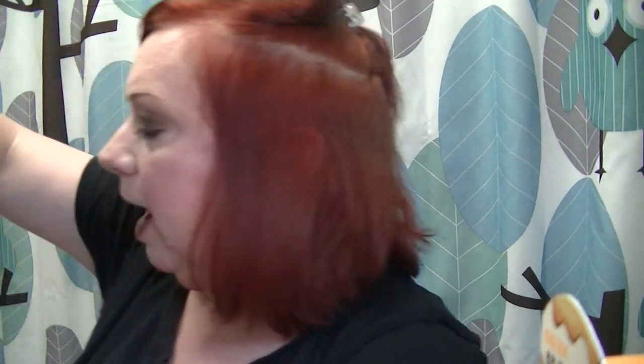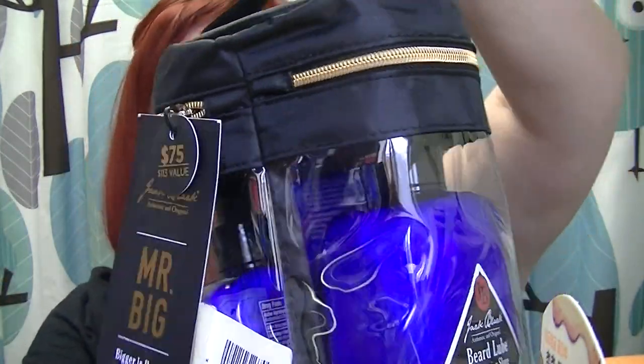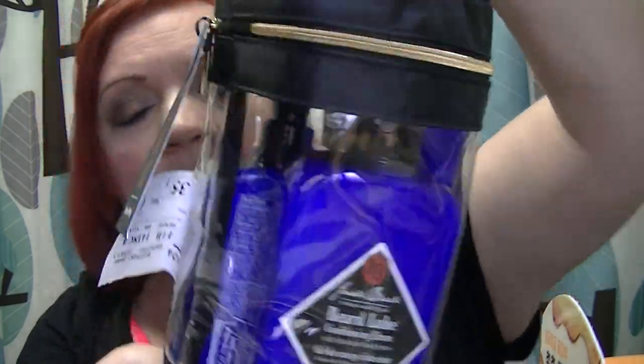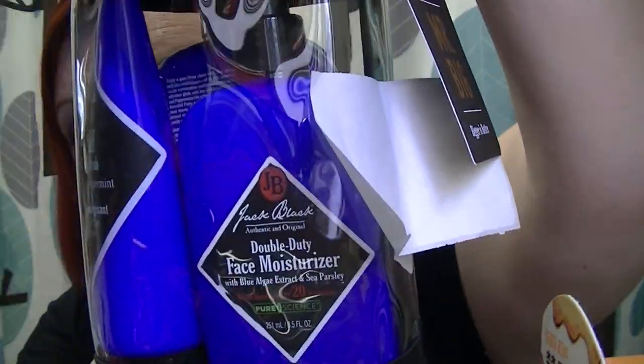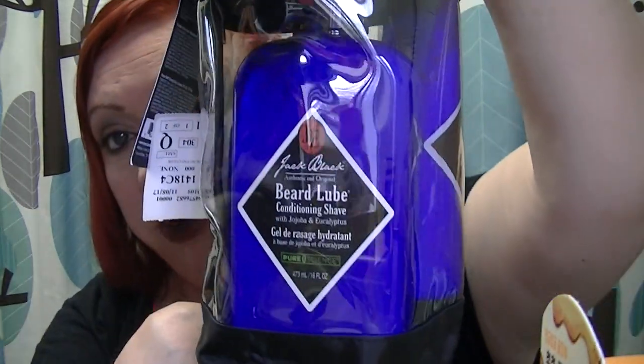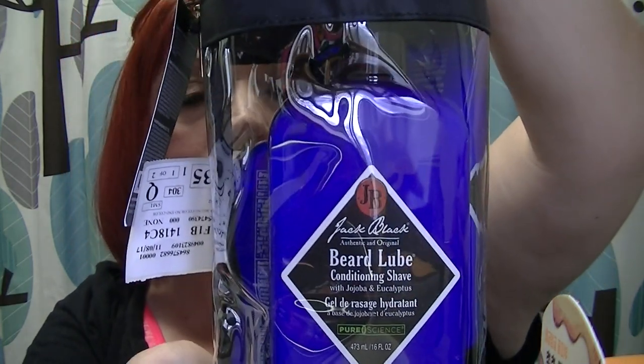And then the other thing that I grabbed was actually for Keith, and it is this Jack Black Mr. Big set. It has the 16 ounce beard lube in it, the face buff energizing scrub, and the face moisturizer. The only product of these that he has used is the beard lube. He really, really likes that for shaving. He says it does a good job. And when I saw this, I thought, well, it's nice to have these holiday bonus sizes and everything. So I picked that up for him. So I'm going to put that down here.